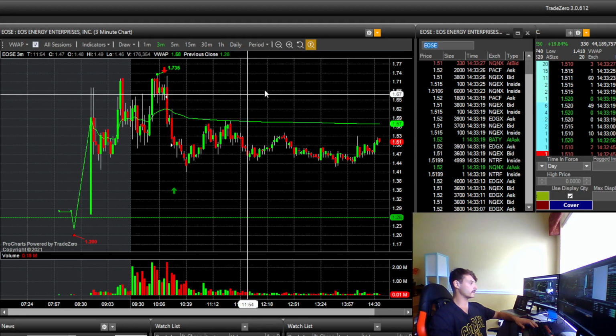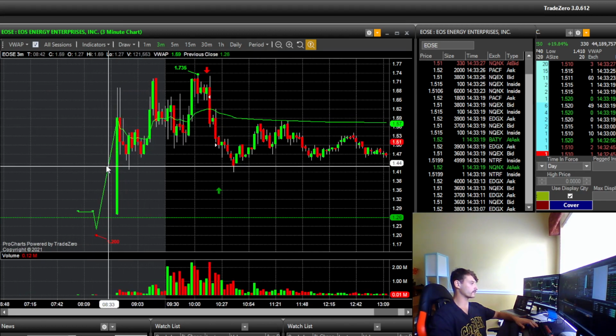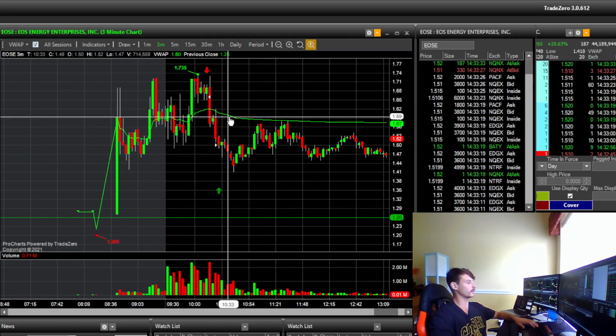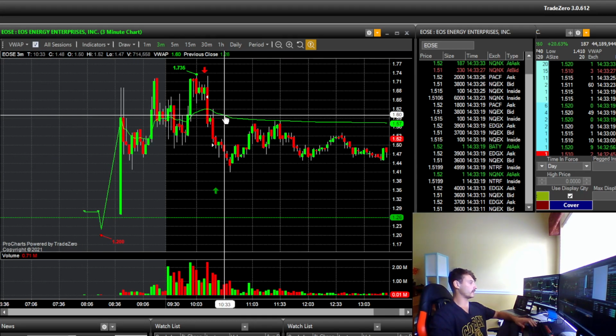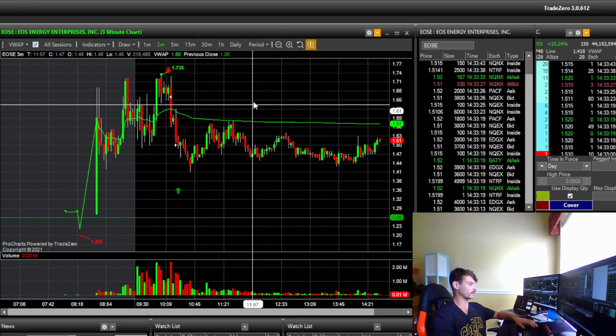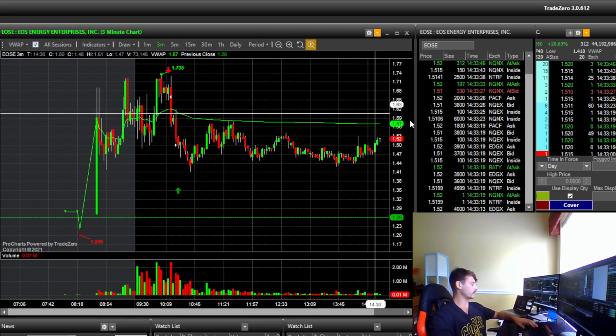And you can kind of see the price action in the morning was also pretty trappy. It was very choppy. It was up and down, up and down. So this was not really a favorite that I wanted. I really wanted IINN, but the locates were just too expensive on that one. So this was kind of the only other potential.